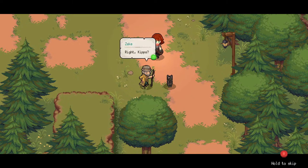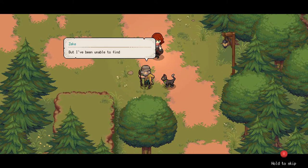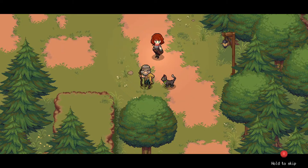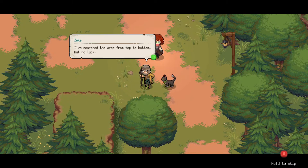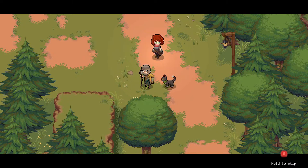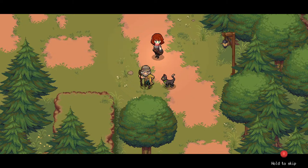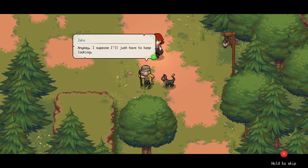No, I don't think that's true. I think Kipps is completely down for fish. But I've been unable to find the bluish-white berry I need for my recipe. Bluish-white. I've searched the area from top to bottom, but no luck. In the days before I moved to this island, those berries were everywhere. And I used to put them in pretty much all my recipes. Anyway, I suppose I'll just have to keep looking. Come on, let's go and investigate somewhere else.